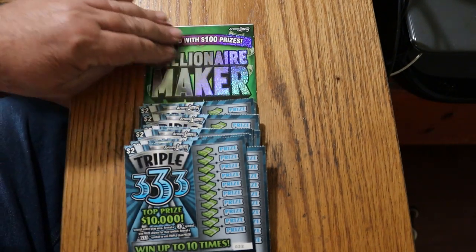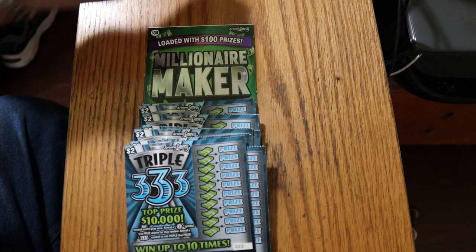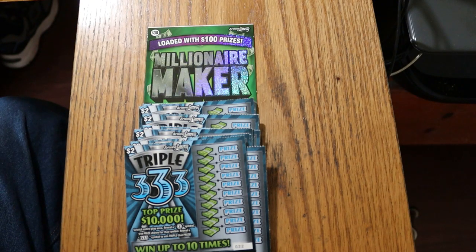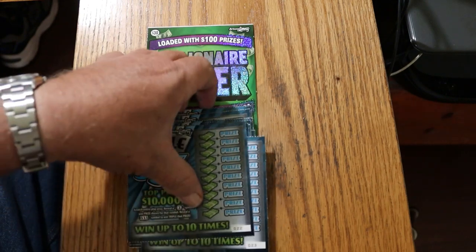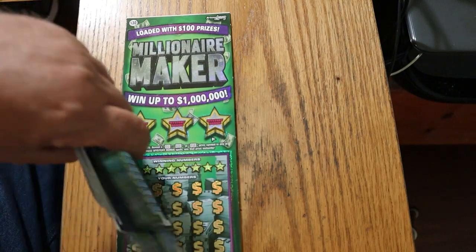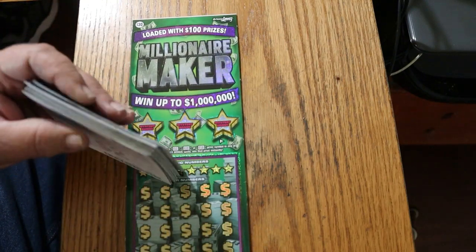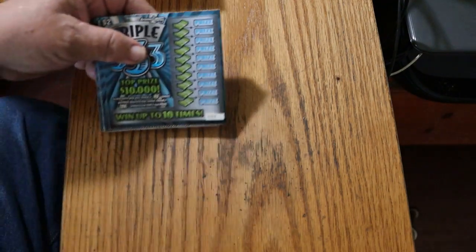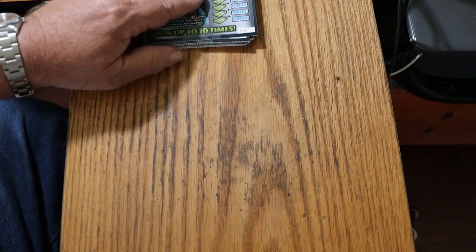All right, for the little ones, I have tickets 22 through 46. 25 of them, $50 worth, and the odds are 1 in 4.14. And the book number is 907203. And for the single $30, we got ticket 12. Odds are 1 in 2.56. And the book number is 760802. We'll get to that last. All right, and here we go.